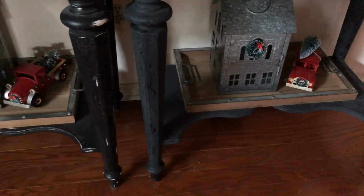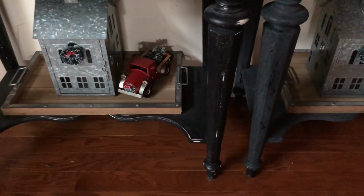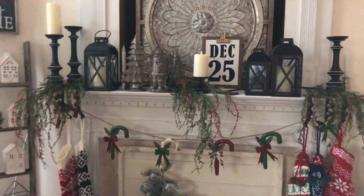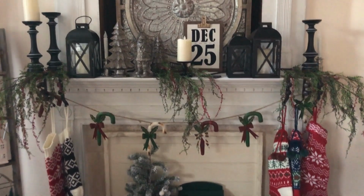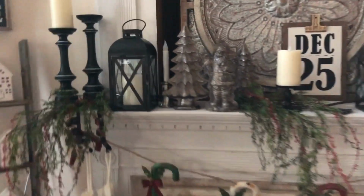And then down here, I just left those 2 lanterns, and then I put the trucks and then the wreaths. Thought that was cute. All right, so right here is my mantle. I love the way my mantle turned out. I just love it. So I'll go in detail.